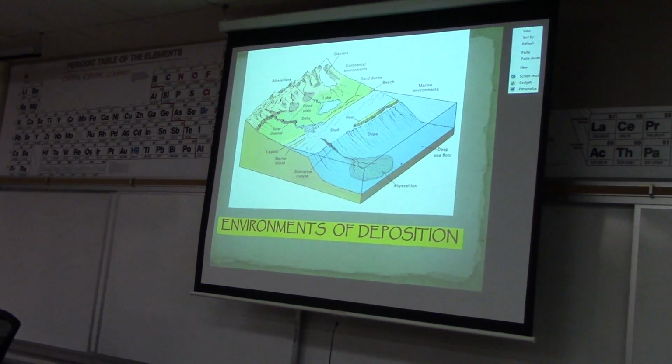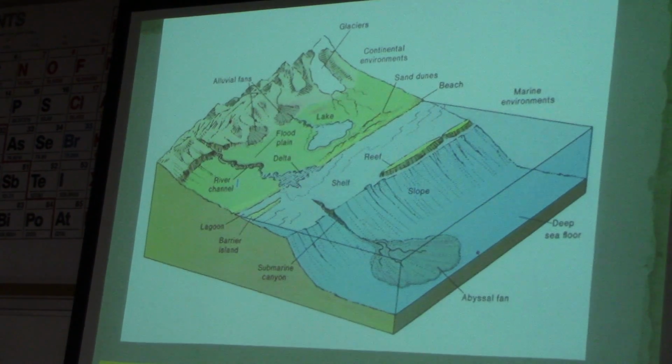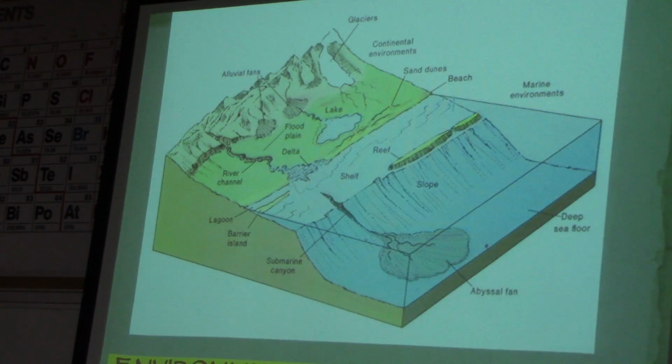Now the environments of deposition of these accreted terrains are part of continental shelf areas. You had highlands areas, you had deltas forming, river channels running through, continental shelf areas, abyssal plain slopes, turbidity currents running down through there. These were all, of course, accreted together, crumpled up, and then put into these subduction zones. So the rocks that we see here now, this is the origin of these particular rocks.